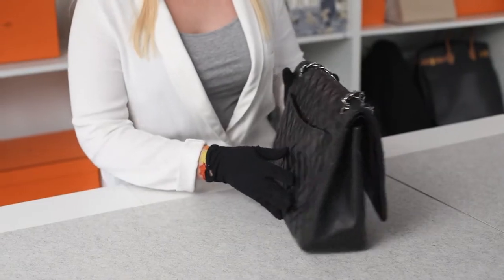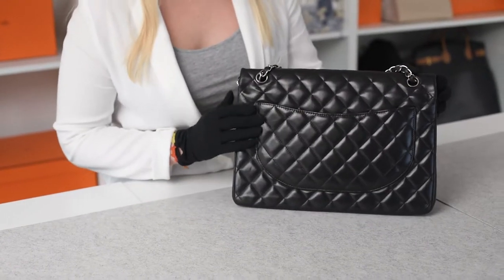Over time, you get a sense of the iconic diamond quilt. It's machine stitched with a high stitch count to maintain structure. The pattern is not interrupted, but perfectly aligns with the slip pocket on the back.